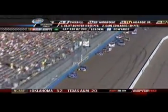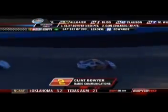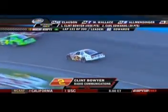Let's listen on the radio for the 2 car, Clint Boyer. It's really hard to see if these guys are stacking up here. Now the sun's down. Get a tear off next time.